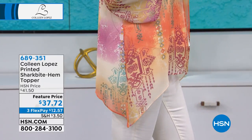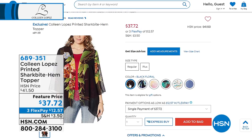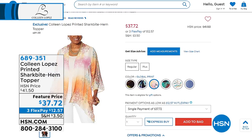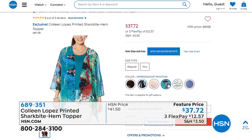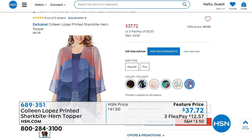Each is art. This is true wearable art that you're looking at in this piece. So you decide, so there's black floral that I love. We also have this and a blue hibiscus. It has purple in it. This is what Val's wearing. That's called global. And then we also have, I'm obsessed with this one, the impressionist painting. It looks like a painter's palette. And then we also have jungle floral. And then on top of that, we have this beautiful twilight. I know, it's so pretty.